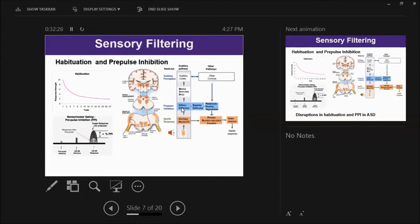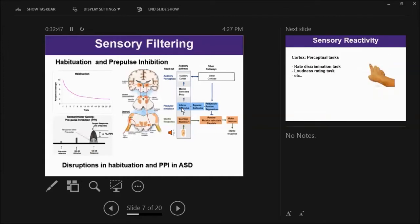So the idea is that normally some unimportant information is gated out. It does not reach higher brain areas. And this gate somehow doesn't work in people with schizophrenia and autism. And so their brains are flooded by sensory information. Again, it's a lack of filter. So we see that in people with autism there are disruptions of both habituation and pre-pulse inhibition. Okay, so much for the behavior.